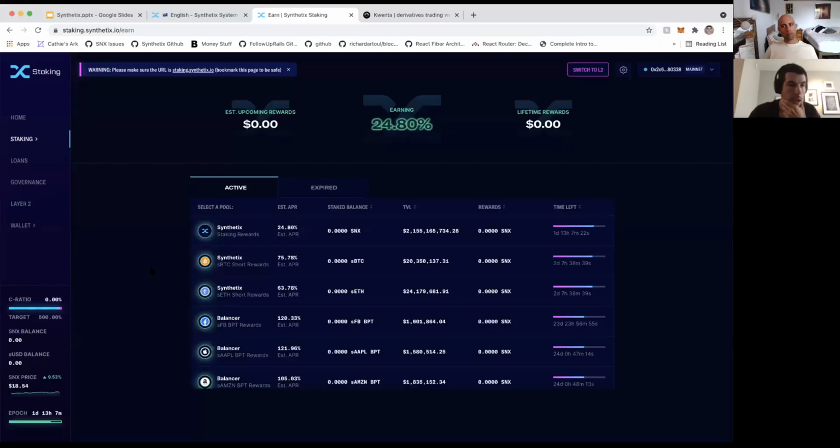All right, so in the staking DApp, you can see that SNX stakers are currently earning 24.8% by staking, right? Now you can see there's about $2.15 billion locked in staking, which is pretty crazy. And then you see this time left box, right? The way that the rewards work with Synthetix is you have to claim your rewards.